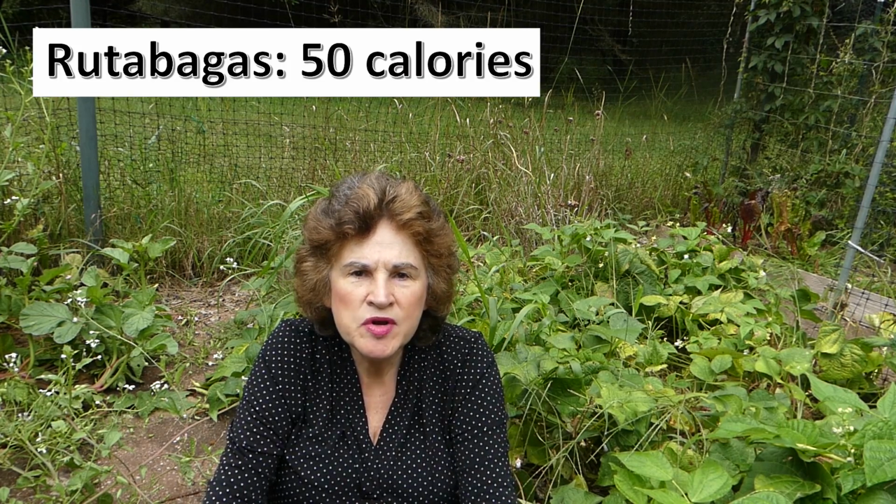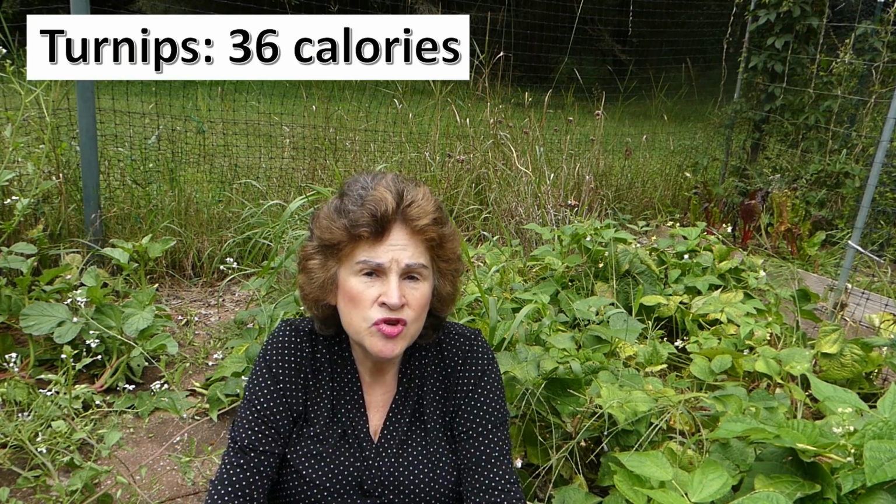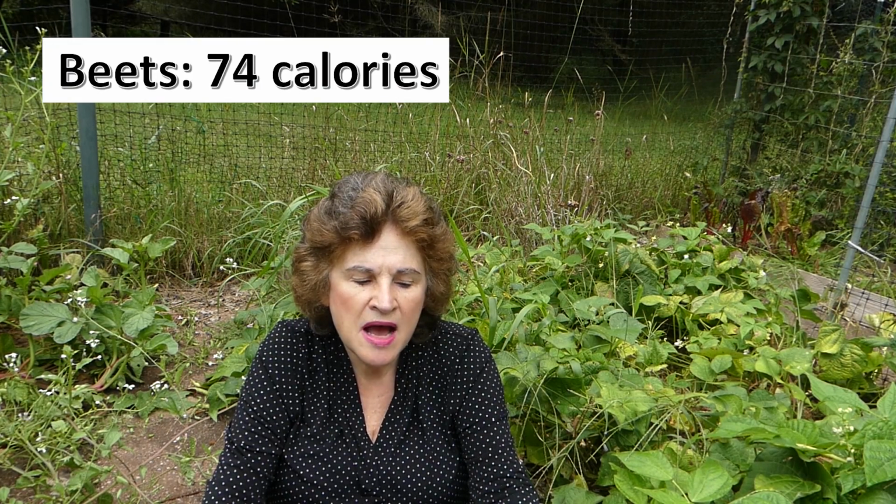Now, I have always grown rutabagas, which is about 50 calories per cup, and turnips, which is about 36 calories per cup, and beets, which is higher, about 74 calories per cup. However, I have never tried harvesting the seeds, so I'm not sure how hard that is. Beets don't store as well as rutabagas and turnips. Rutabagas can store up to 4 to 6 months properly in storage, and the same for turnips. So they are a great food source, and of course, your livestock also would appreciate the rutabagas or the turnips.